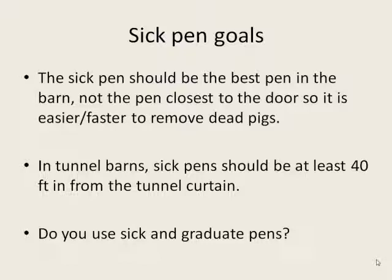Tunnel barns, I want the sick pen at least 40 to 50 feet down. Two reasons. One, it's a better environment. Secondly, your tunnel barn many times is not on the site with a house, right? You deed it off 5 acres somewhere. Anyone with a camera can come and take pictures, in the summer especially, tunnel curtain down. You want your best pigs presented in case someone is using you for evidence.